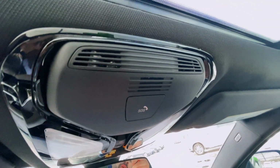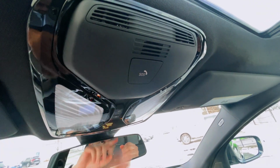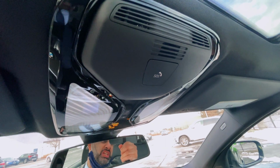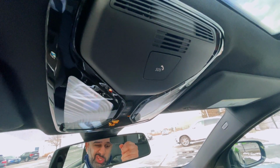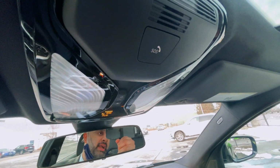You got your microphones, both driver and passenger side for accepting calls, and then you have your SOS button. So that basically, if you get into an emergency, you can speak to a BMW assistant, which will basically direct the coordinates to the closest police station if you got in an accident, for example.